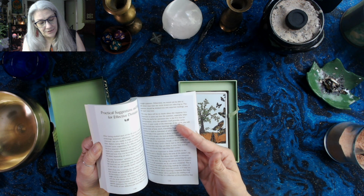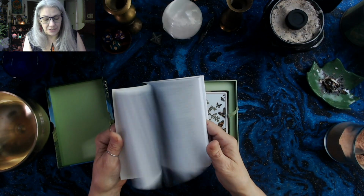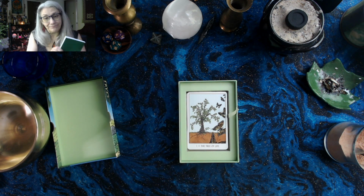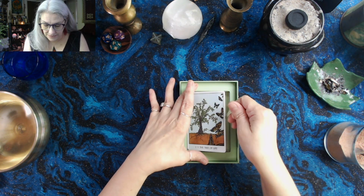Practical suggestions and ethics for effective divination. Okay, so this back section is called divination. And we don't have any information about the artist and the author. Oh well. So let's set that aside. And here's the deck.